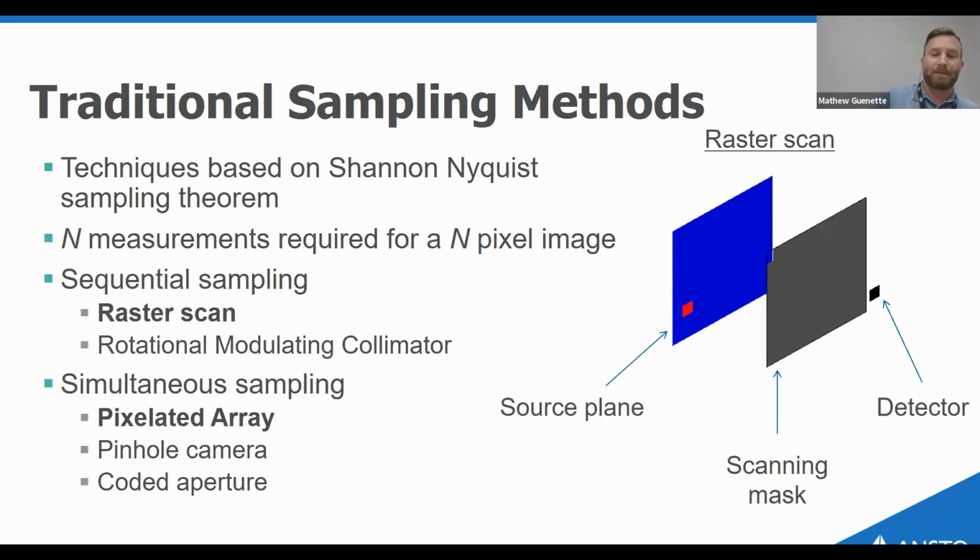So this part here gets pretty technical. If you don't like that, just tune out for a few minutes, and it'll get a little bit less heavy soon. So, traditional sampling methods for imaging: I've got on the right here a raster scanning example.